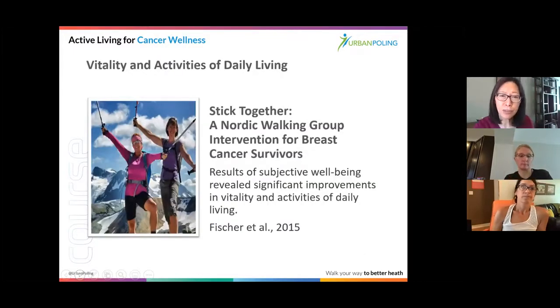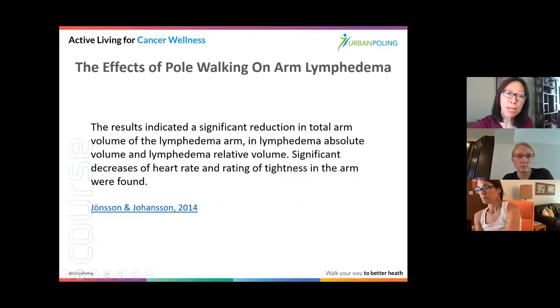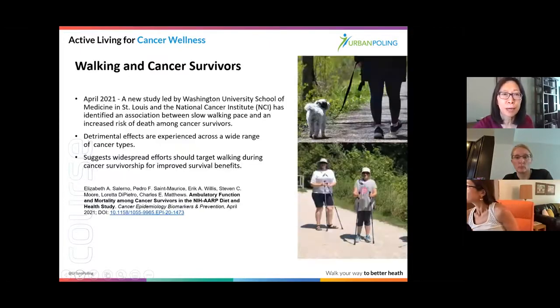And then here's another study that was done by Fisher 2015 that shows that using Nordic walking improved people's well-being, with significant improvements in vitality and their ability to do daily activities. You can use the poles inside your home as well if you've got balance issues. And then I had mentioned earlier that there are a couple of studies that have shown, and these are pilot studies, but showing some good results in terms of significant reduction in total arm volume for lymphedema.